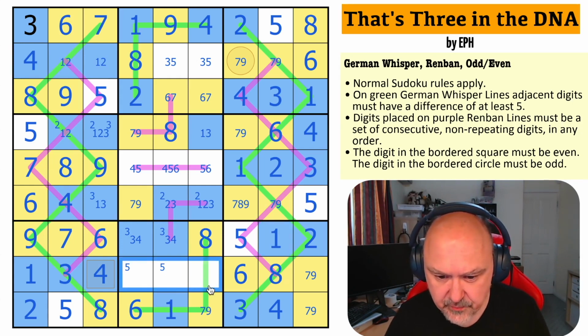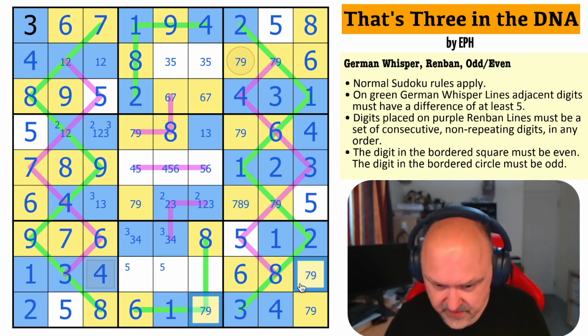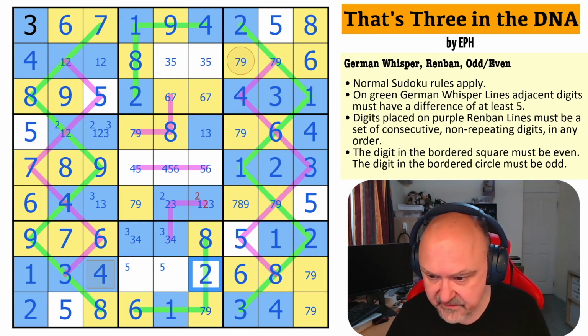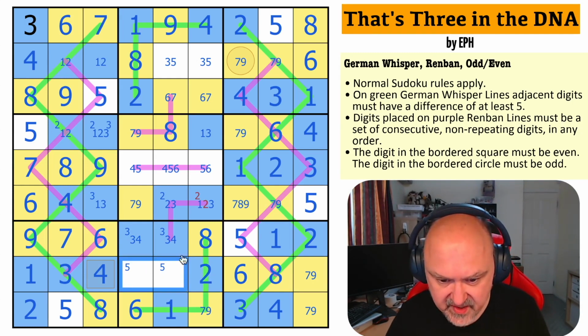Now, this is a triple. No, it's not a triple. But that and that are the same digit. But this is low, and it has to be 2. It's the only low digit I've got left. So that is 2, and these are 1, 2, 3, 4, 5, 7, and 9.